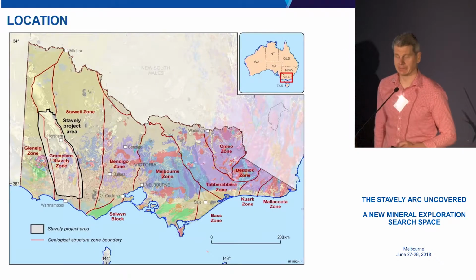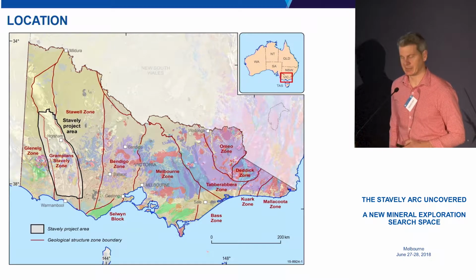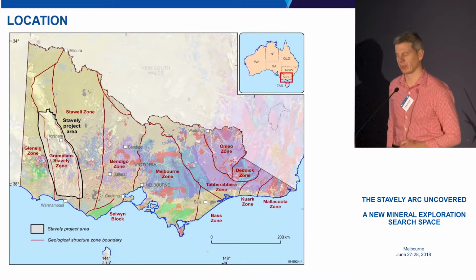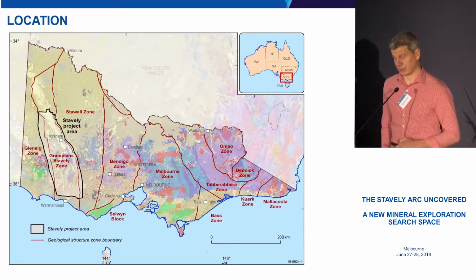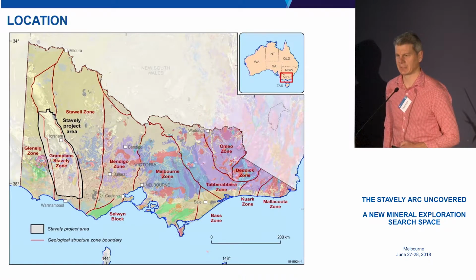So for those who don't know, the Stavely Project area, it's about 20,000 square kilometres, and it sits in Western Victoria. It's about 3.5 hours drive west of Melbourne. About 300 k's or so. It contains the two regional centres of Hamilton and Horsham, which are about 10 to 12,000 people each. Horsham in the north and Hamilton in the south. Apart from that, it's mostly small country towns.